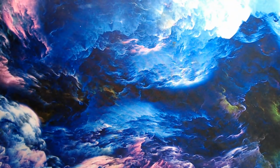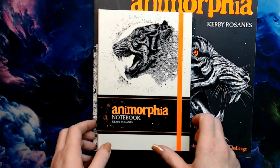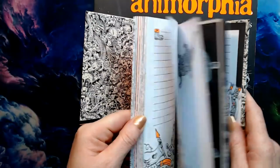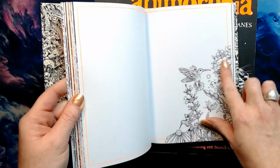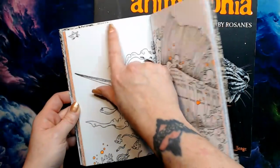So the last ones that I'm going to do for this segment is my Kirby Roseanne's collection. I did get the Kirby notebook that I absolutely love because it has some of his little doodle work and his little artwork in a notebook style where you can color, you can write if you want to.